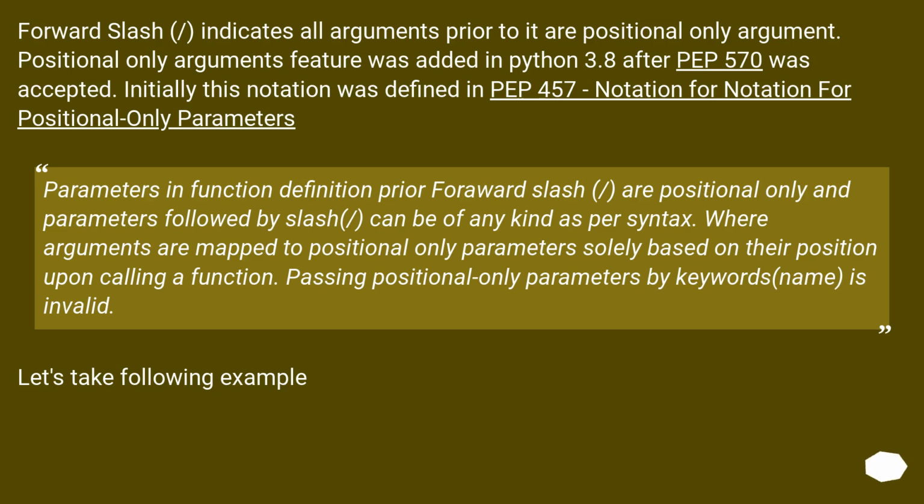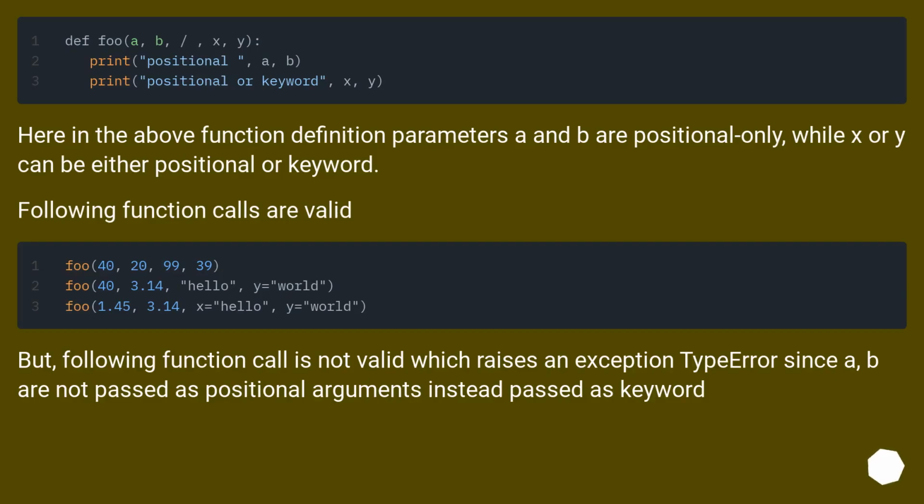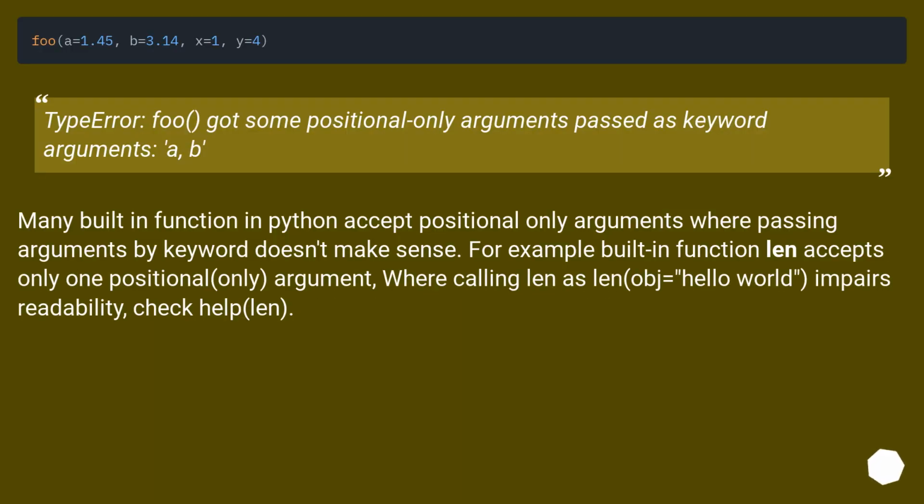Let's take the following example. Here in the above function definition, parameters a and b are positional only, while x or y can be either positional or keyword. Following function calls are valid. But the following function call is not valid, which raises a TypeError since a, b are not passed as positional arguments, instead passed as keyword. TypeError: foo() got some positional only arguments passed as keyword arguments: 'b'.